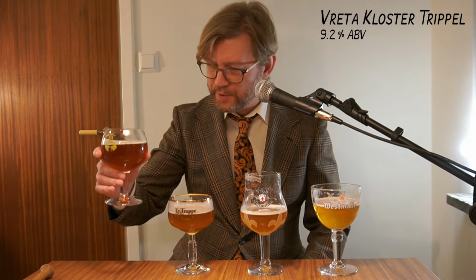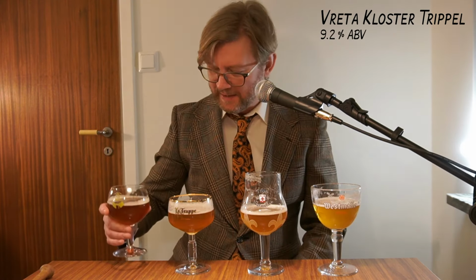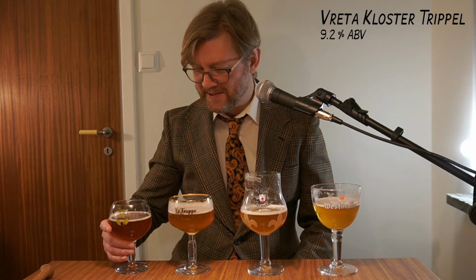Yeah, so a fruitier triple. I don't know if there is a Belgian prototype or if this is something unique, but I like it. But I am sensitive to both booziness and high bitterness. So when it comes to high alcohol beers, I prefer the ones that are sweet and not so bitter.